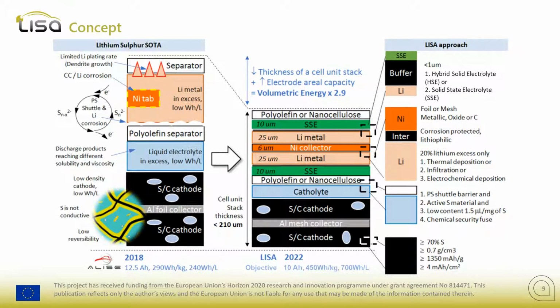Now, I won't be digging into the entire technical concept of LISA today, but LISA is much more refined than her predecessor. Our application of solid-state electrolytes, catholytes, and polysulfide shuttle barriers really helps fight against this PS shuttle, increasing the cycling stability and leading to a much more practical battery. The rise of solid-state electrolytes now is very interesting for us, particularly because it helps mitigate this PS shuttle, which can really unlock the unrealized potential of lithium sulfur.